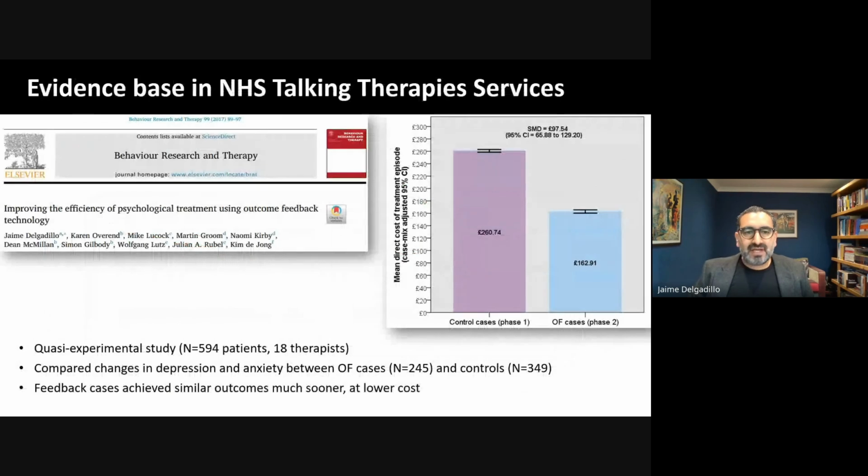We tested the effectiveness of this computerized system in 2017, indicating that the use of feedback enables you to achieve similar clinical outcomes, but in fewer sessions, therefore making therapy much more efficient. People get better sooner. If you compare the number of sessions in the control phase, so before the therapist started to use feedback, and the intervention phase, after they were trained to use feedback, the average cost of treatment was significantly lower in the feedback group.